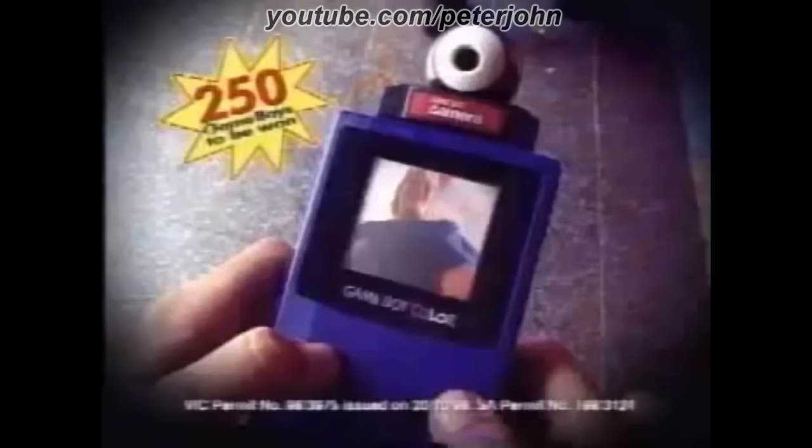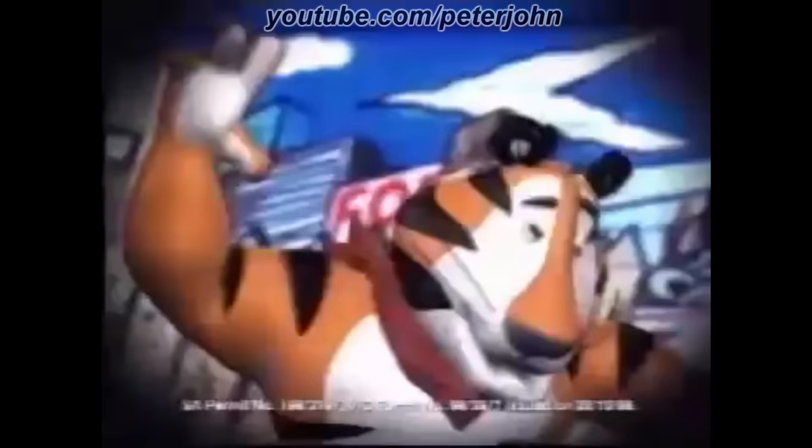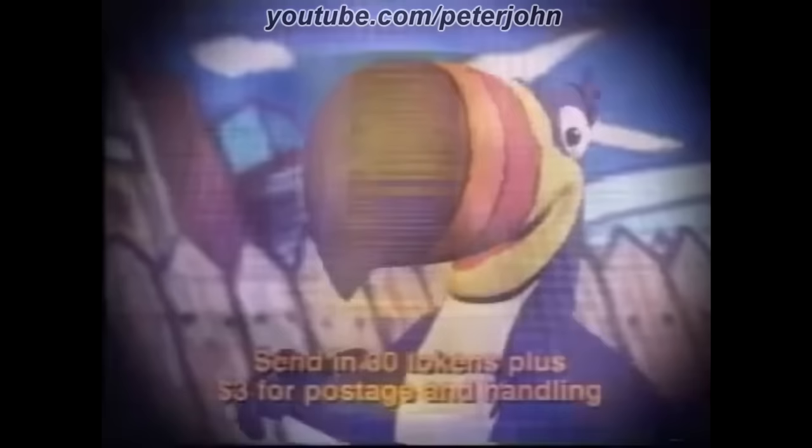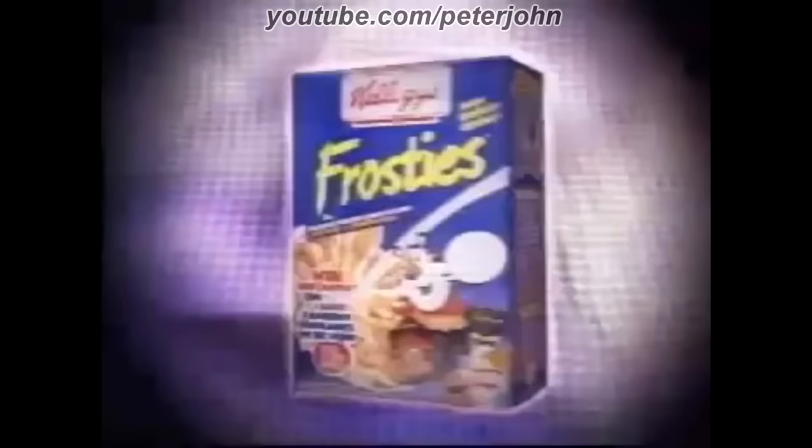Hey, wanna be in the game? You could instantly win a new color Game Boy with camera and printer. You can also get your hands on some awesome CD-ROM computer games by collecting tokens from any specially marked Cocoa Pops, Cocoa Pops bars, Fruit Loops, Frosties, or Honey Smacks pack. But hurry, before game's over!